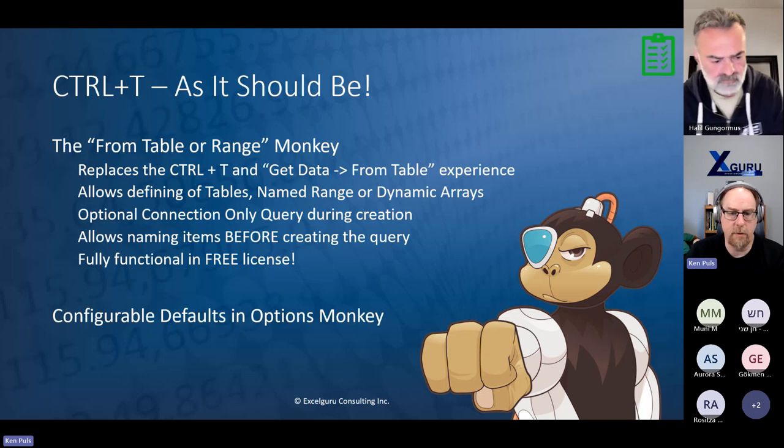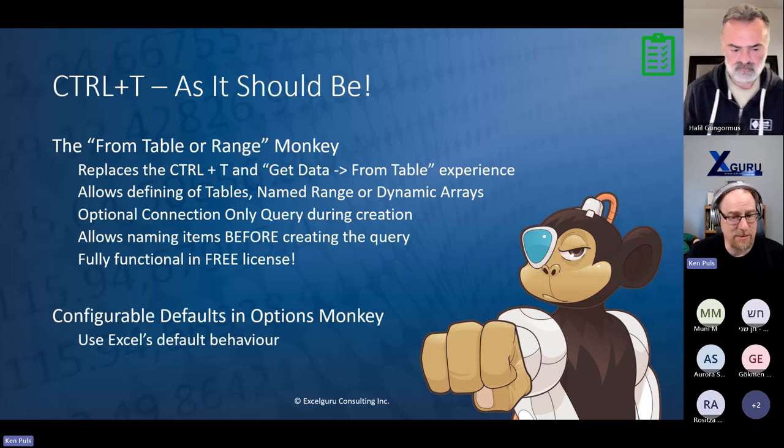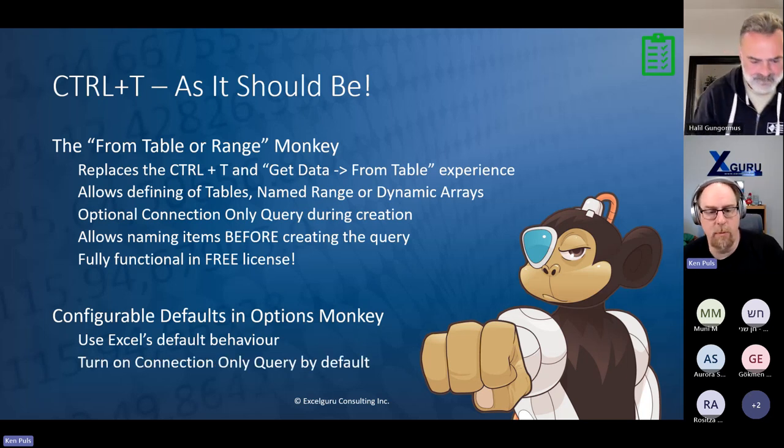It also has configurable defaults because maybe in certain cases you do want Excel's behavior. I don't know why you would. I never do, but I've been asked. So we gave you the ability to actually turn that on and also to turn on connection-only query by default. There's also the ability to define custom prefaces.